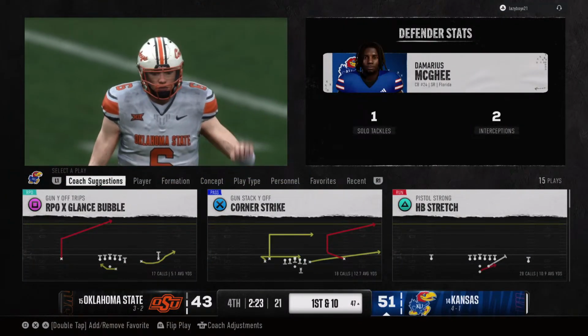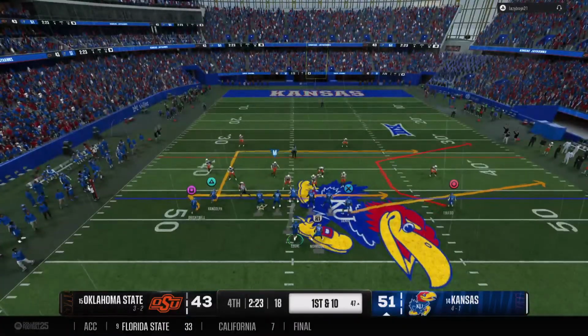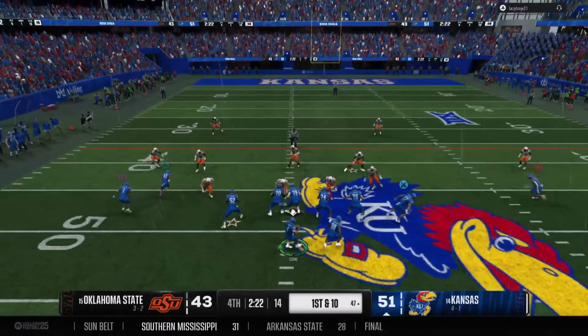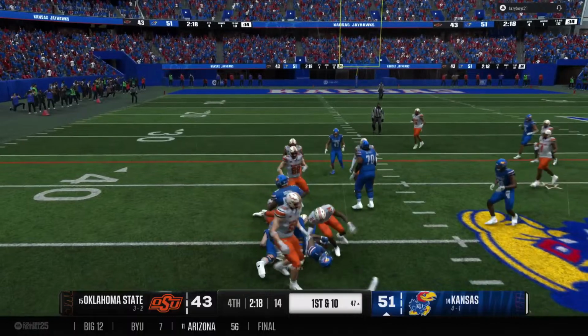That QB might want to register as a 501c3, with the amount of donations he is making to the other team right now. Interception number 4 now, putting his team in a bad position time and time again. We might want to start thinking about a change here.